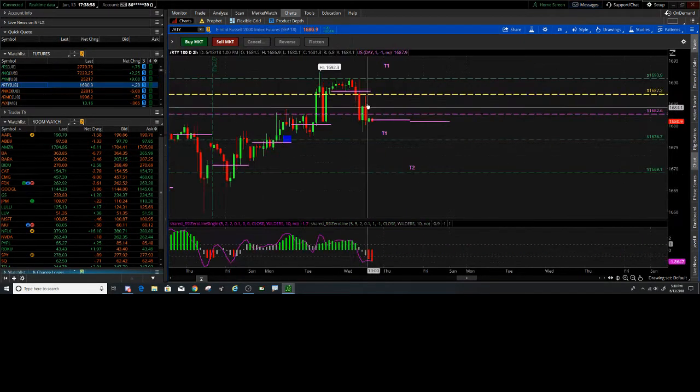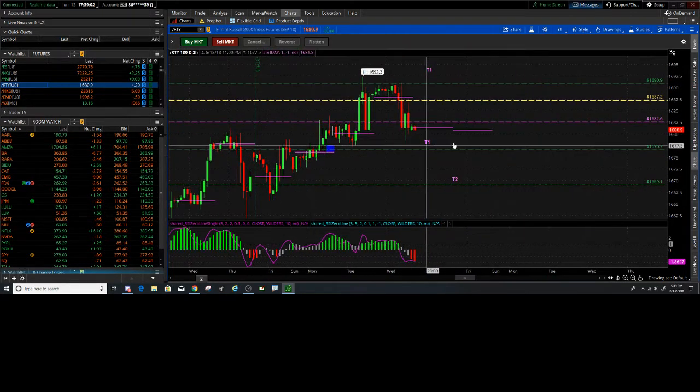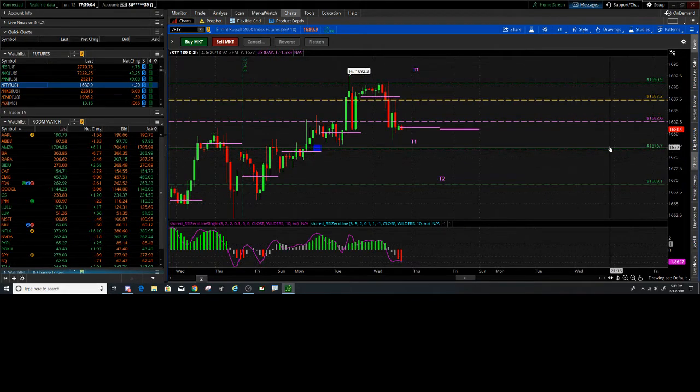Let's go over here to the RTY, E-mini Russell, or IWM if you're not a futures trader. And what we're looking at, LIS at 1682.6 to the upside.